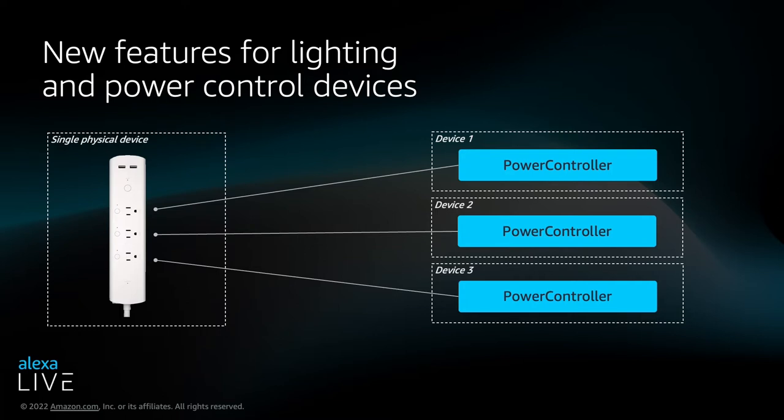This feature allows developers to define multiple virtual devices, each with its own set of Alexa capabilities, within a single physical ACK device. For example, for a power strip, ACK developers can define a separate virtual device with its own set of power controller interface for each of the power sockets and handle them separately in the product application.